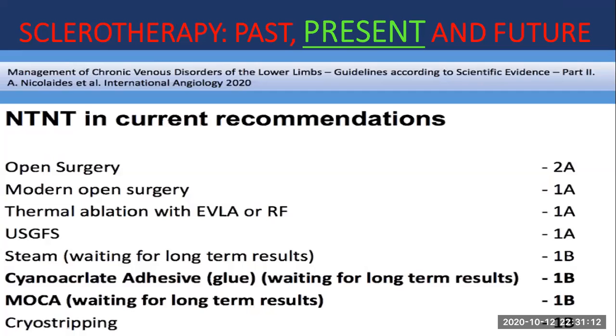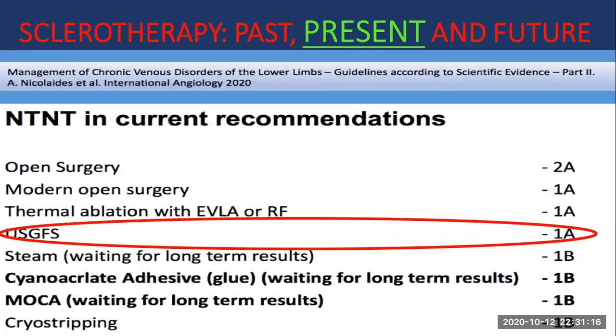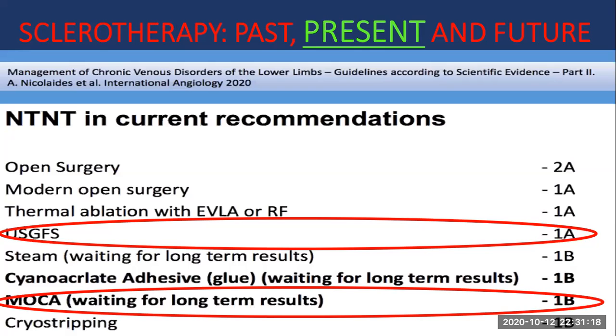This is non-thermal and non-tumescent techniques in international guidelines this year. Ultrasound-guided foam sclerotherapy is 1A, and MOCA, waiting for the long-term results until now, is 1B.